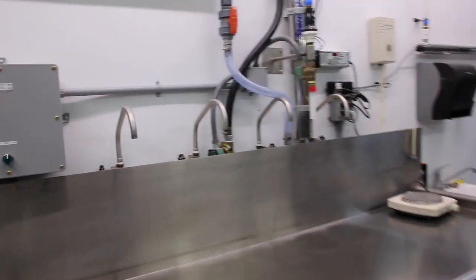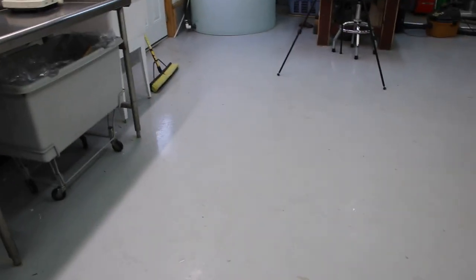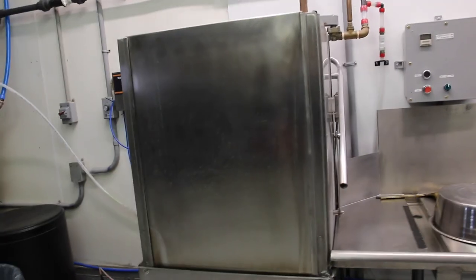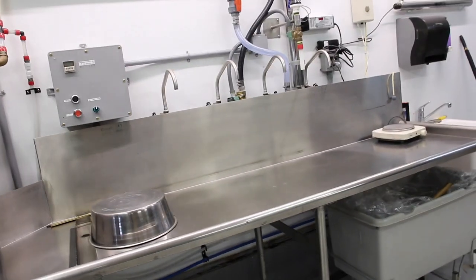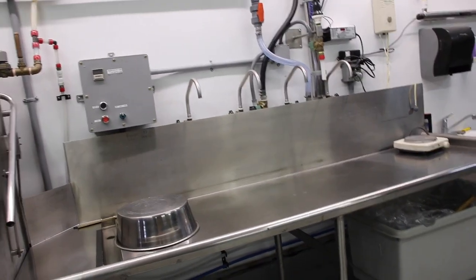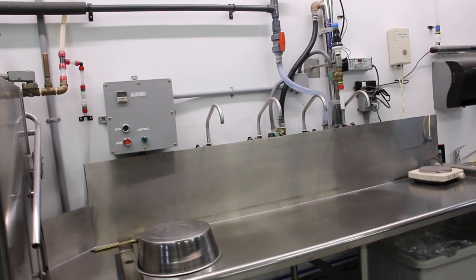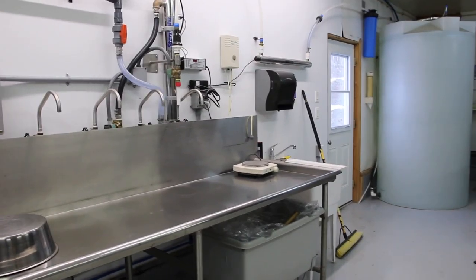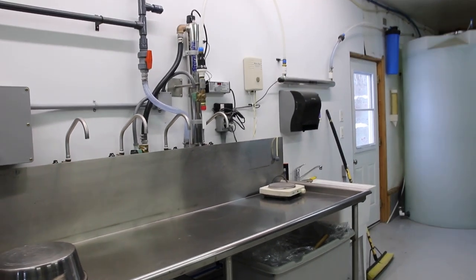So then we cap them, and we put them on a skid here. By the time we've done that, those four bottles are washed. So one guy can easily do 70 bottles per hour. That's wash, fill, clean, capped, and put away. So it's very efficient.